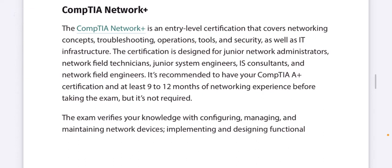Next is the CompTIA Network Plus. The CompTIA Network Plus is an entry-level certification that covers networking concepts, troubleshooting, operations, tools, and security, as well as IT infrastructure. The certification is designed for junior network administrators, network field technicians, junior system engineers, IS consultants, and network field engineers. It's recommended to have your CompTIA A+ certification and at least 9 to 12 months of networking experience before taking the exam, but it's not required.